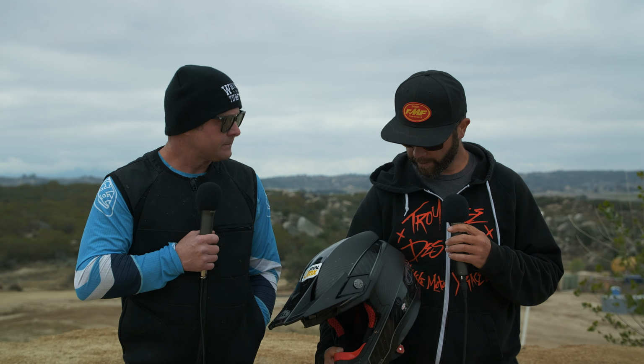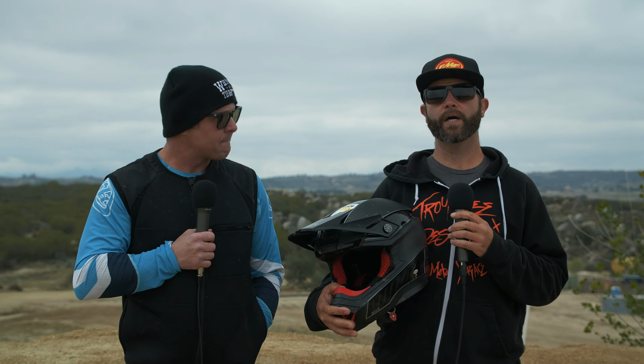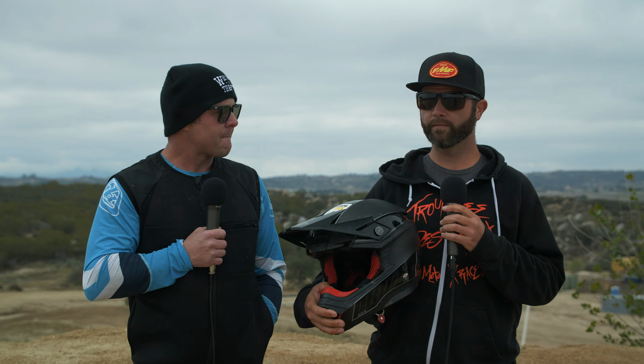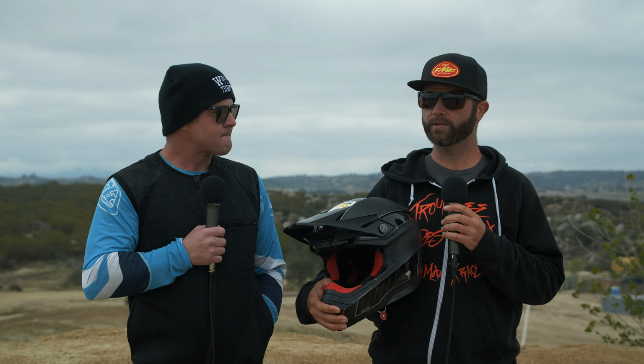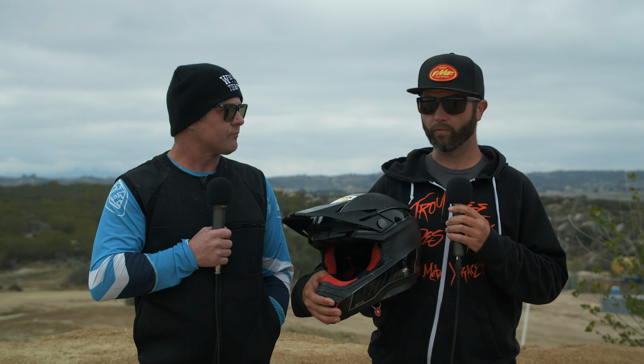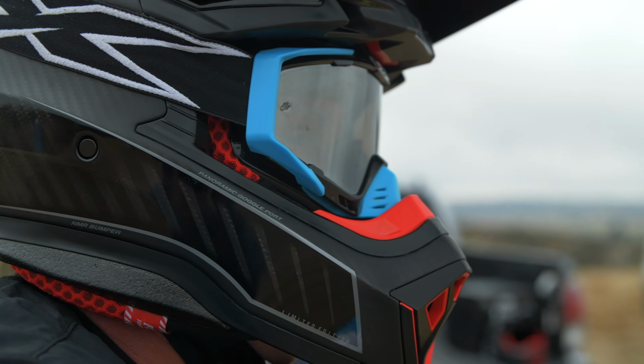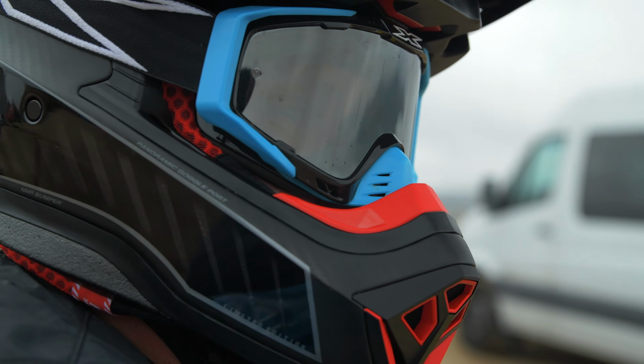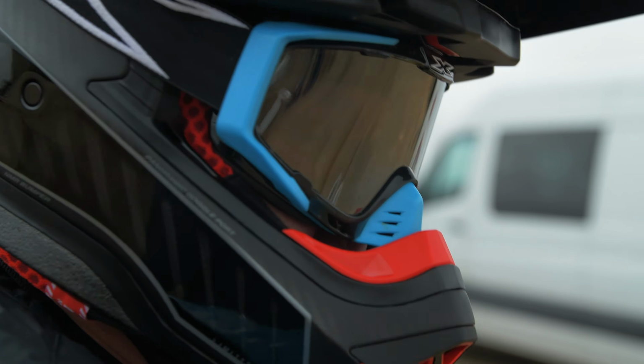Yeah, and I have been a huge fan of the Moto-9 for quite some time. One of my go-to helmets. Really fits my head well. The right shape. It's not too oval or too round. It's that mid-European, I guess they call it, fit. So if you're in a Bell Moto-9, the Moto-10 fits nearly identical to that.